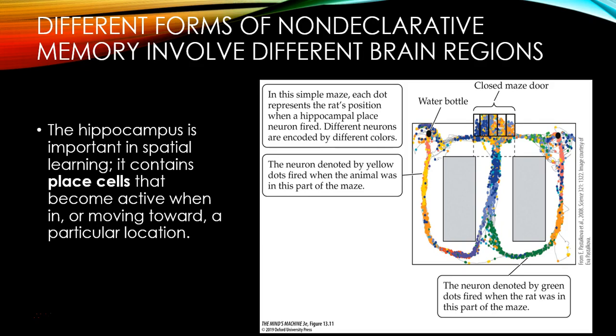Another type of memory would be remembering place or spatial locations. And it seems that in the hippocampus, we have what we call place cells that become active when an animal or person is moving toward a particular location. So there are actually cells in the hippocampus that seem to remember place or space. Pretty cool.